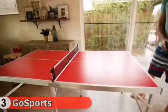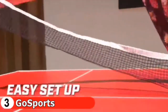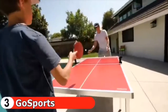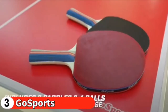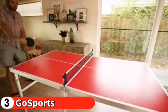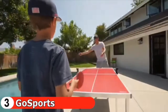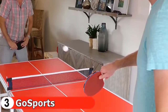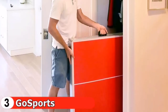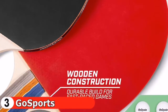Plus, there's no compromise when it comes to construction. The table features a heavy-duty aluminum frame and a perfectly smooth playing surface for the perfect bounce and hours of seamless rallies. Table surface measures 6 by 3 feet, large enough for competitive games, but small enough to store anywhere. Folds out for play and folds up for storage in seconds and is easily carried by one person using built-in carrying handles, perfect for game rooms, apartments, offices, or anyone who doesn't want to deal with a full-size table. Heavy-duty aluminum frame keeps the table sturdy yet lightweight, and the smooth playing surface gives the perfect bounce for hours of seamless rallies. Let's watch more.